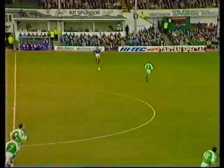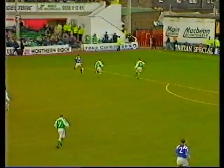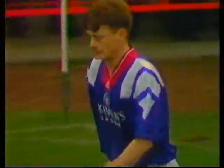Great pass from Hateley. Changing the point of the attack with one sweeping pass. David Robertson going forward. Well, he certainly has been encouraged by Rangers to go racing forward on the left flank at every opportunity.